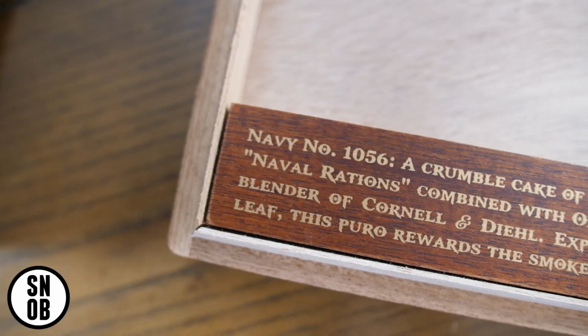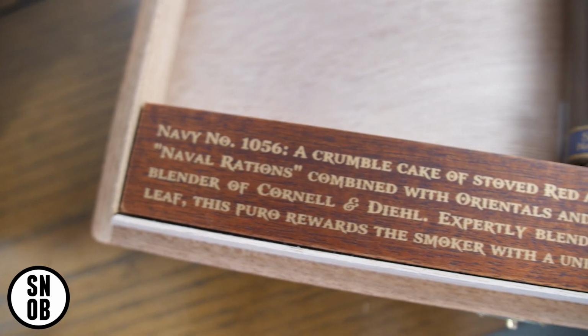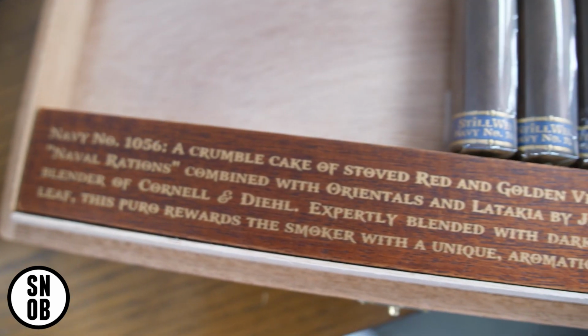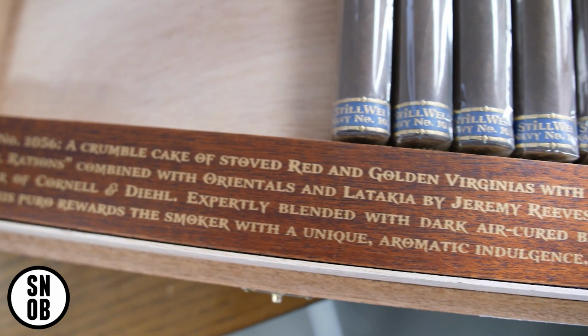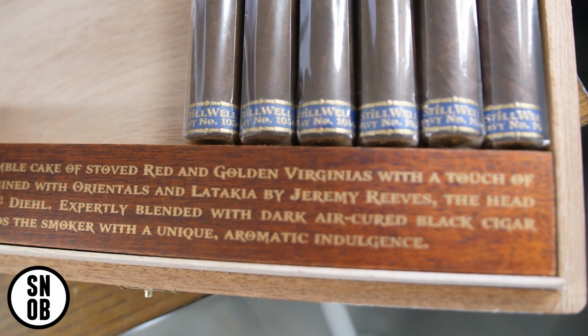Navy number 1056, a crumble cake of stoved red and golden Virginias with a touch of quote-unquote naval rations, combined with Orientals and Latakia by Jeremy Reeves, the head blender of Cornell and Deal. Expertly blended with dark, air-cured black cigar leaf, this puro rewards the smoker with a unique aromatic indulgence. My goodness, that's all in the box? That's right there on the box.